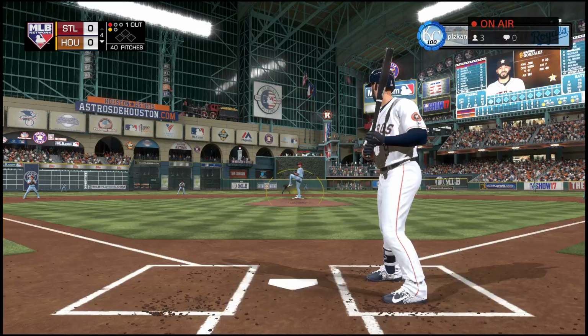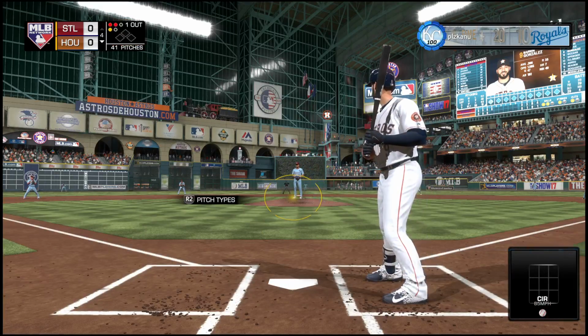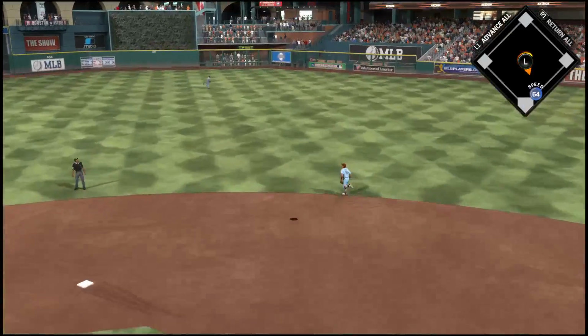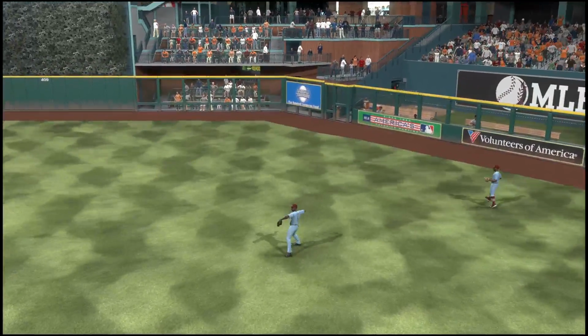No errors in the ballgame for the Astros to this point. No offer on that one. Two balls and a strike. Pitch swung on and hit in the air. Bourne on the run. And he makes the catch for the second out.